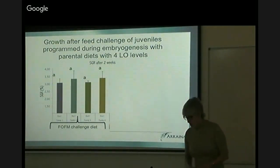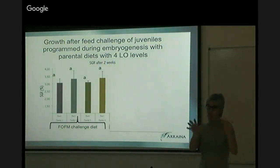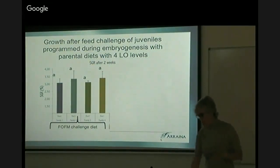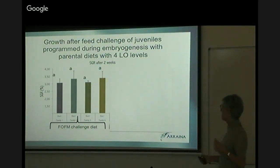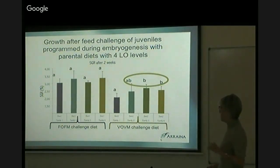Now, after feeding this broodstock with the different diets, when the animals were 3 months old, we fed them with either a high fish meal, fish oil diet, and in that case, there were no significant differences. You see that there is a tendency, but there were no significant differences in the growth of the fish. However, when we fed the animals with a very low fish meal and fish oil diet, the SGR of the fish coming from parents fed the linseed oil was significantly higher, particularly in these two.